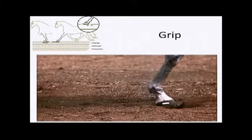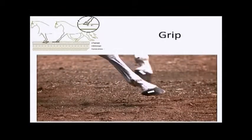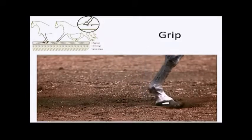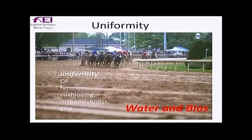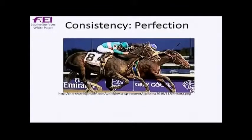Grip, that's really thinking about turns, thinking about that initial, that being able to propel the horse forward during the propulsion stage. And finally, uniformity. Uniformity is when we start talking about safety and we start talking about Wolff's Law, as we heard about yesterday. This is really the go-to issue, because it really affects firmness, cushioning, responsiveness, and grip. And what we really want is we want the entire surface to be the same from stride to stride and from day to day. Consistency is perfection, and that's what we're looking for.